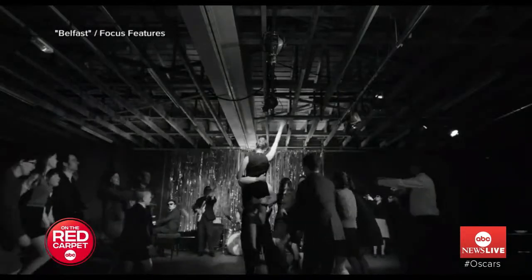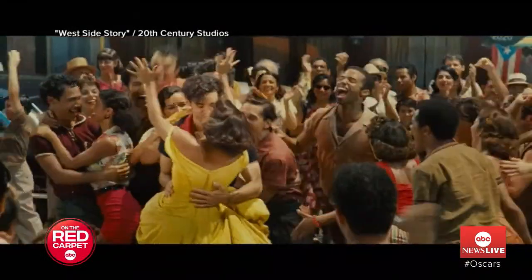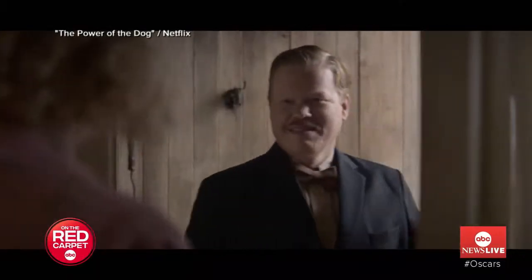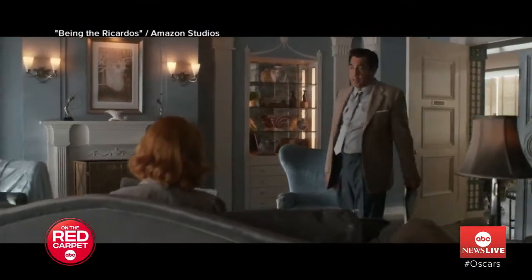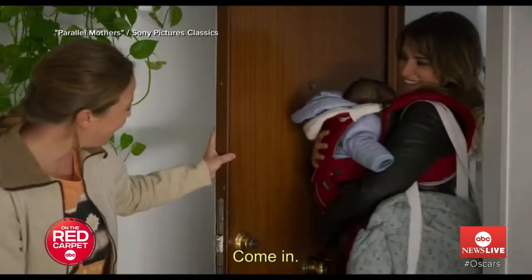This Oscar season, love is in the air. From Belfast to West Side Story, couples in the spotlight on the big screen. And in real life, Kirsten Dunst and Jesse Plemons together since 2016, both scoring Oscar nominations this year for playing a married couple in Power of the Dog. Javier Bardem is up for Best Actor for his work in Being the Ricardos alongside Nicole Kidman. But Bardem's real-life wife is squaring off against her in the race for Best Actress. Penelope Cruz is nominated for Parallel Mothers. And while being nominated alongside your big screen bae might seem like a happy ending worthy of Hollywood, beware the Oscars couples curse.